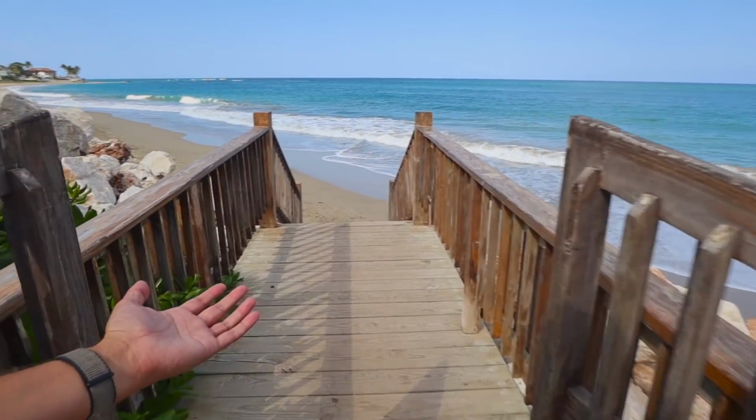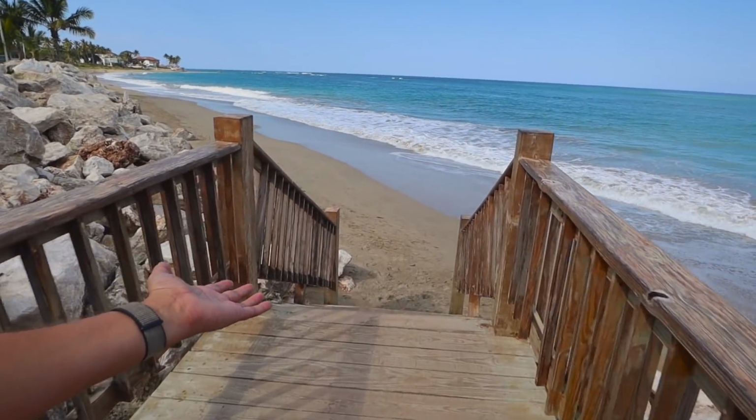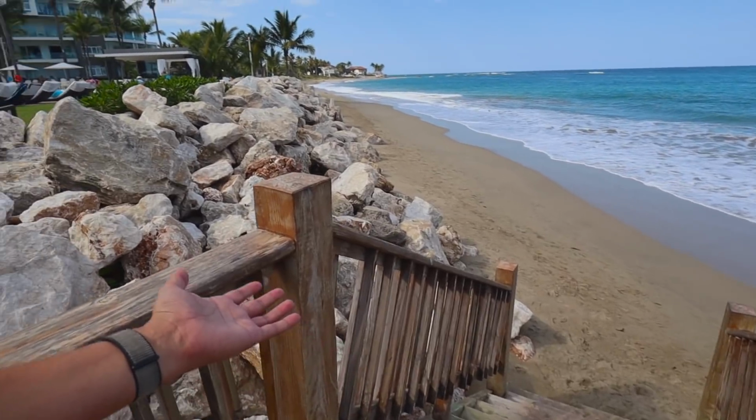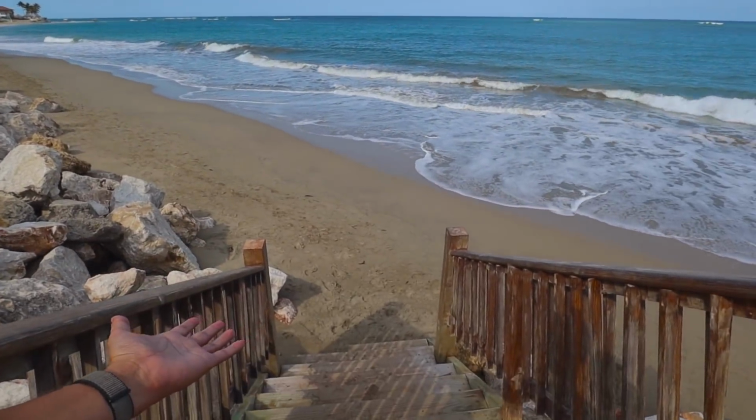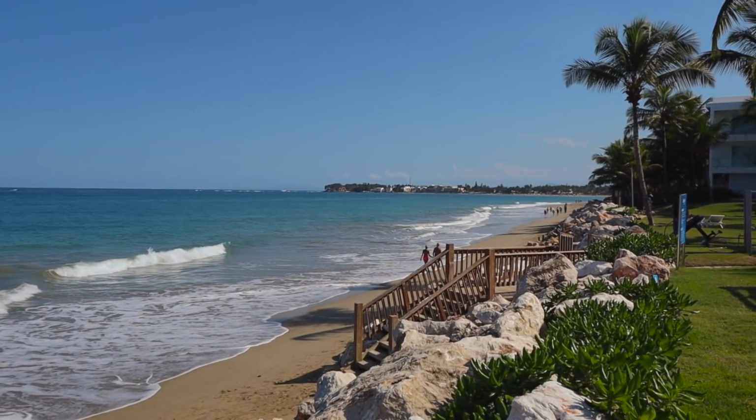So I'm gonna take you guys down to the beach here. As you can see, there are steps that go right down into the sand. So yeah, there is the condo, there is the beach. So this is one of the highlights at this condo that we're renting. We really like the appeal of being able to get to the beach and hang out by the pool like we're doing today.